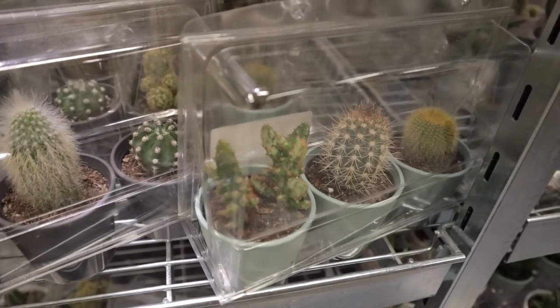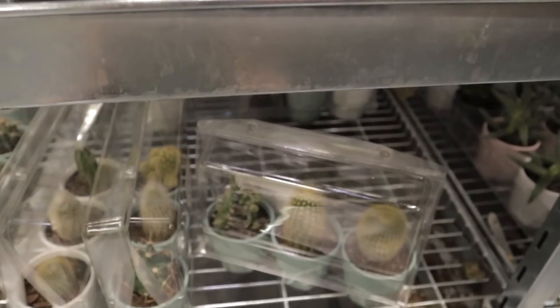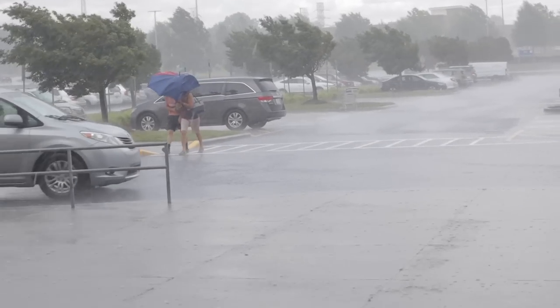I can't believe that they have a variegated opuntia. Oh gosh, look. There's another one over there. This is legitimately like a tornado.